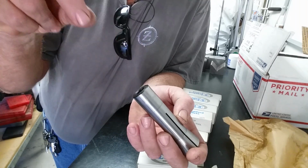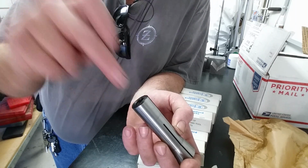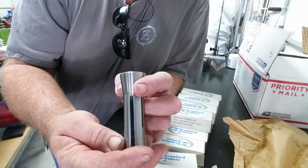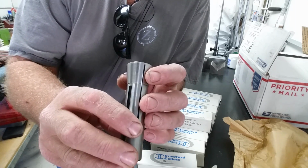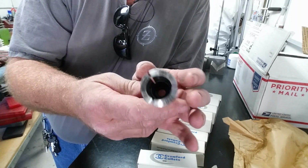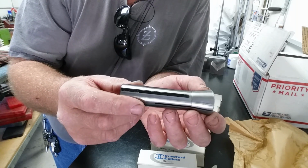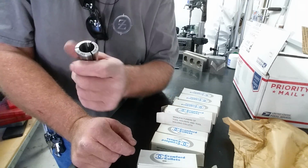I've never had one pull out, even with the Asian ones and the cheapies. I've never had one of these inserts get yanked out, so I never feel bad about having two-piece collets. But that's a Crawford 13/16. That's a PBA series R8. Very nice collets, and like I say, off the website, they guarantee some pretty tight tolerances on concentricity.